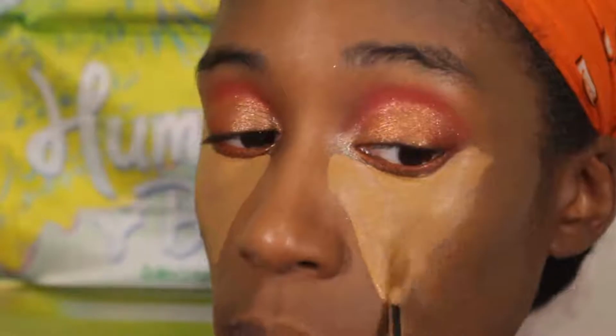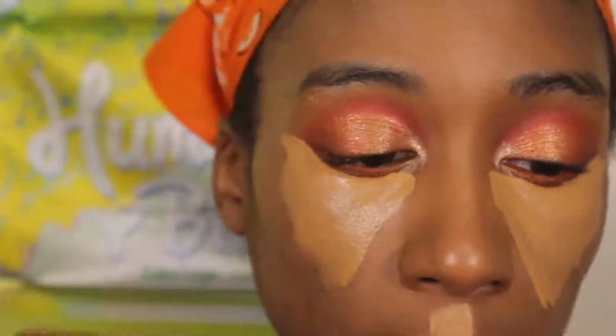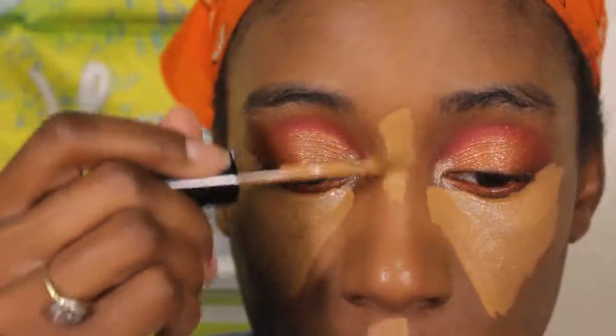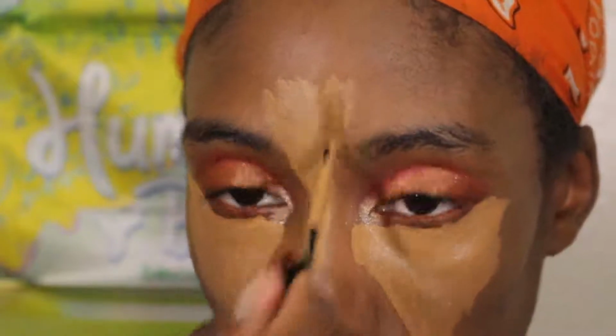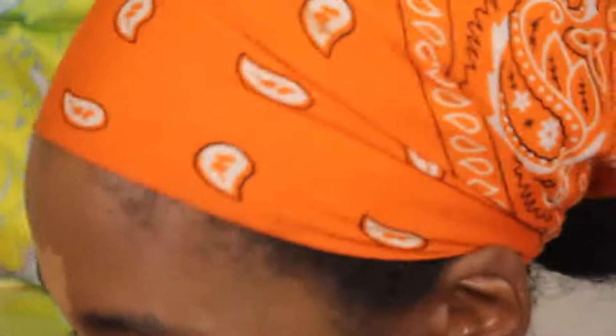So I'm just gonna do the highlighting all over my face instead of waiting like I normally do underneath the eyes. I still put an extra coat underneath the eyes just because that's my thing, but I wanted to get the main highlight out of the way so you all could see as far as the cheeks go. I'm trying to keep the videos as short as possible, so I'm gonna blend out.